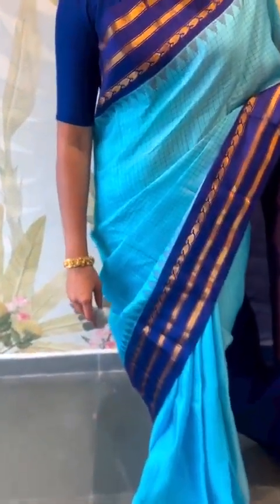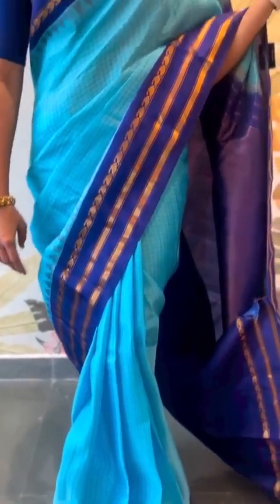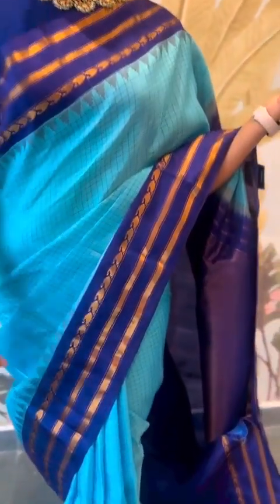Hey guys, welcome back. So today's session is going to be the exclusive range of Gadwal Sarees in lightweight range. The one I'm wearing is one such collection in the combination of light blue with royal blue. This is a lightweight Gadwal silk traditional style of saree. It's a striped border with temple style border. Completely checks pattern all through the saree body. Equal size of borders on both the sides.